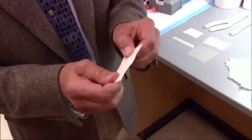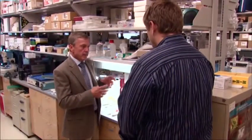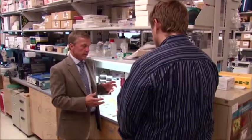So what is ECM? It's much more than a structural support that gives tissues their form and strength. It actually is loaded with information, so we tend to think of ECM as an information-rich highway of communication between cells. Dr. Steve Badylak is leading the clinical trial Strang is in. The goal is to regrow human muscle tissue.